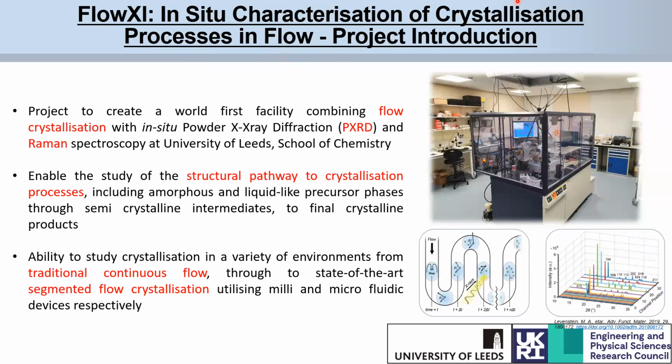I'll give you some background to the project. The facility was built around the idea of taking the types of experiments that you do in a synchrotron environment, such as at I-22, a SAXS/WAXS beamline, and translating that into a laboratory environment. The idea was to create a world-first facility combining flow crystallization with in-situ powder diffraction and Raman spectroscopy, taking flow cells or devices you might use at a synchrotron and translating them into a laboratory setting using laboratory diffraction and spectroscopy.